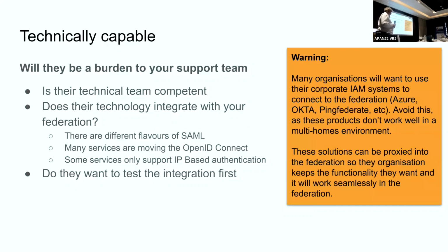So for these options, we provide a proxy solution. We run a Shibboleth IDP that then offloads the authentication to Azure or to Okta or to whatever. So from the user's perspective, they're just seeing the same login for everything. And I think that's what you guys are going with yours.